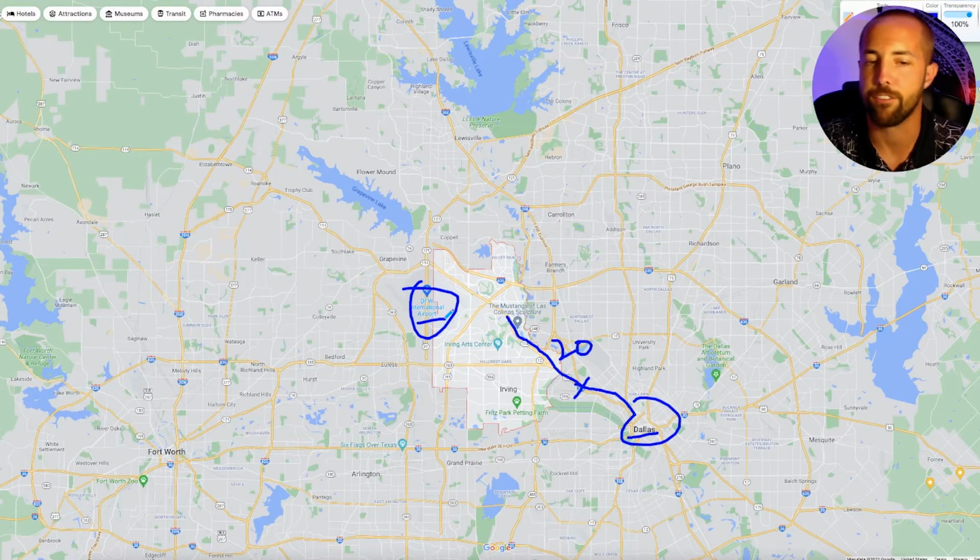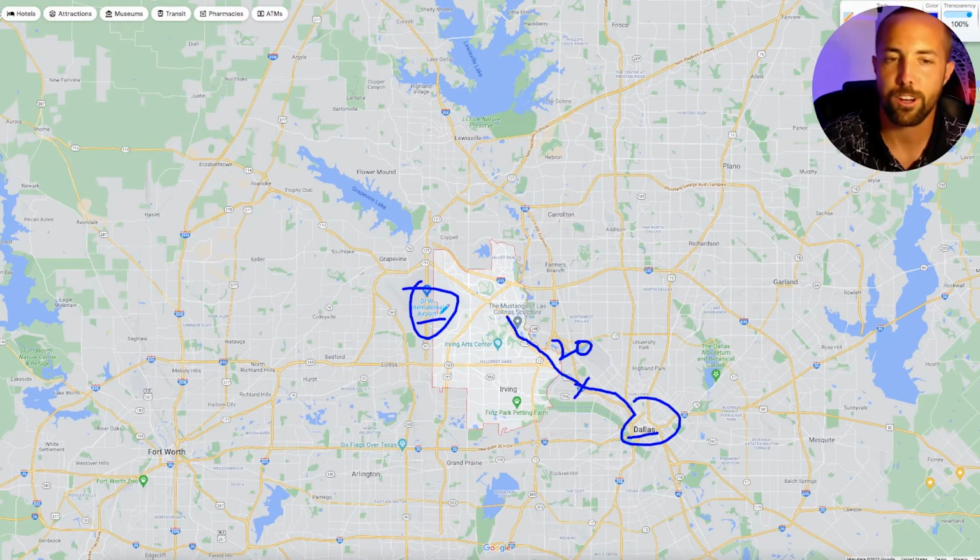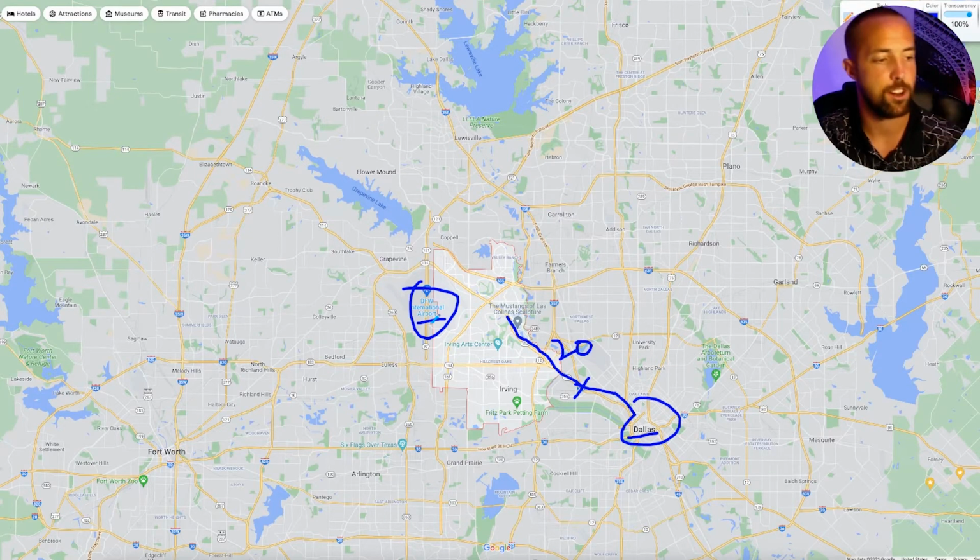Obviously, super nice to have a major airport hub as far as the entire country goes. We're very blessed. We have a lot of non-stop flights out of DFW, and they're pretty affordable as well, actually. Because we're so centrally located in the country, we don't have to spend as much on gas and things like that. So it's going to be a lot more shorter flights typically, and more affordable. So definitely blessed to have DFW right here in our backyard.